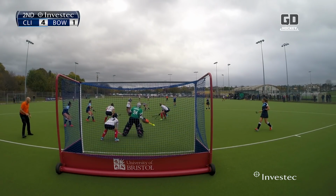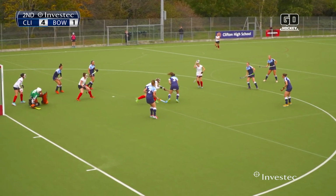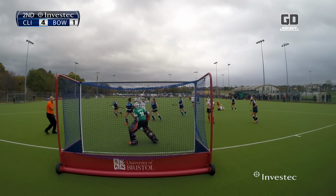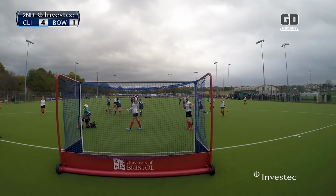What a penalty corner flick this is. Back off the bar. Bowdon couldn't get it clear. And as Moore plays it back, the shot comes in from Leach. And there is McCabe to finish it off. 4-1.